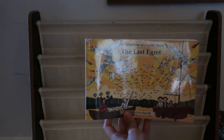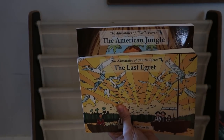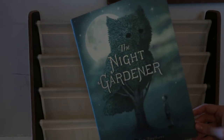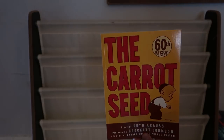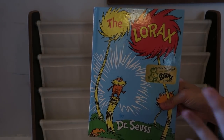I will be putting in some books for Earth Day, and I'll show you real quick what those are because I have them sitting to the side here. So I've got these Adventures of Charlie Pierce. These are books for Floridians. So The Last Egret in the American Jungle. Have The Giving Tree, which is a classic. The Night Gardener is a great book for Earth Day. The Carrot Seed for Mr. Eli. The Bee Tree. And of course, the Lorax, because you can't get through April without reading the Lorax.